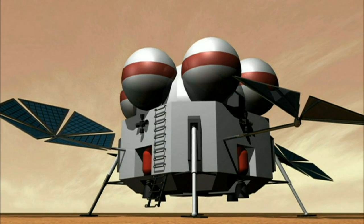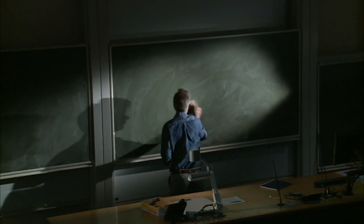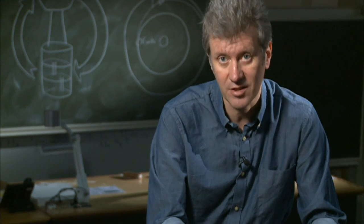Getting them to Mars, that is actually relatively easy. The big difficulty is getting them back again. To get humans back from Mars, we need to get a rocket onto the surface of Mars. And that's the tricky part of the entire mission. We not only have to get the rocket, we have to get the fuel for the rocket. And that's probably the largest proportion of the mass. So we're not going to take it all the way from Earth. In fact, we're going to produce the fuel on the surface of Mars.